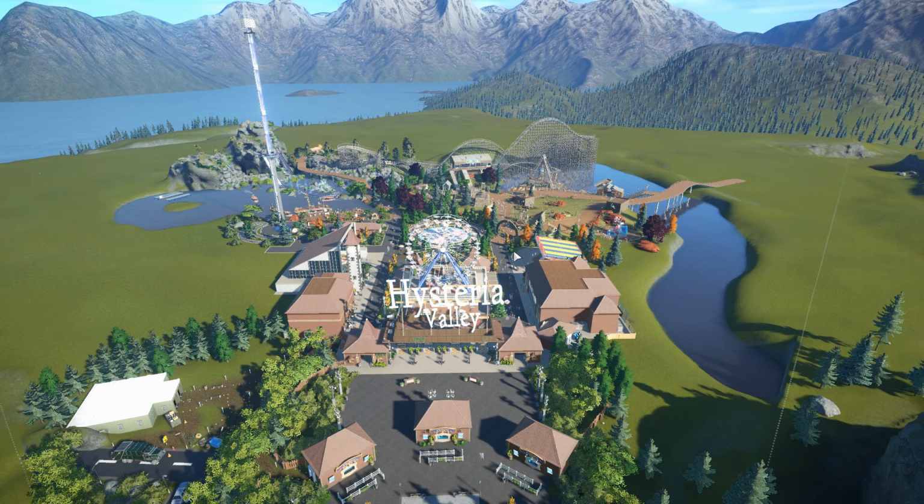And my plan is to make that pier in a whole new park in a new build series. So that is how I am linking it to this build, in a very tedious link. So there's going to be Hysteria Valley and Hysteria Pier. Now that is just my initial thoughts. Again, it depends on what comes in the pack, and I might get some more inspiration.